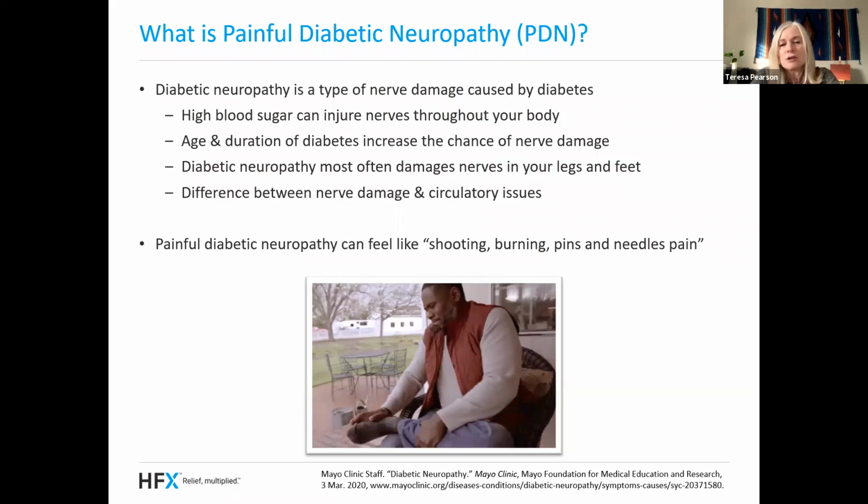They would be looking for if your toes or your feet are really cold or if they're blue. Now, there is a difference between nerve damage and circulatory issues, but sometimes they feel very similar. So it's really important that if you're unsure, you get that checked out and get it diagnosed. Some people end up with both issues going on, but the way that we treat them is very different. So you need to make sure that you're getting the right diagnosis and the right treatment for the right issue.